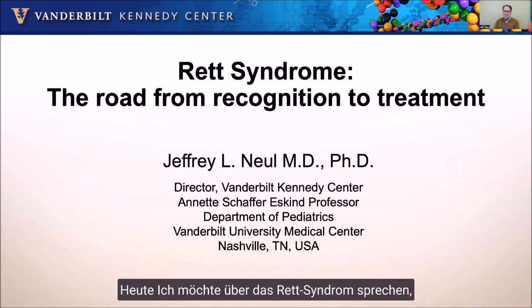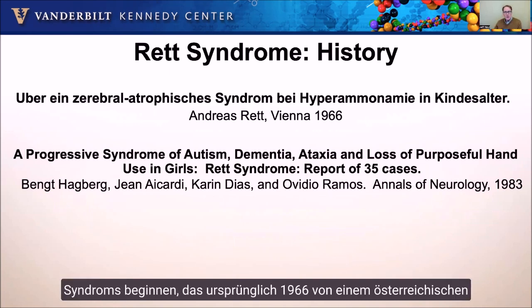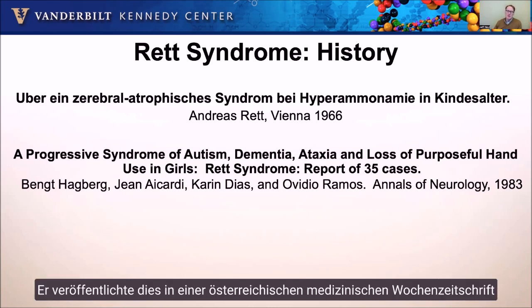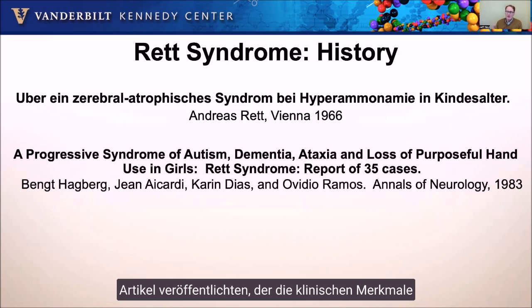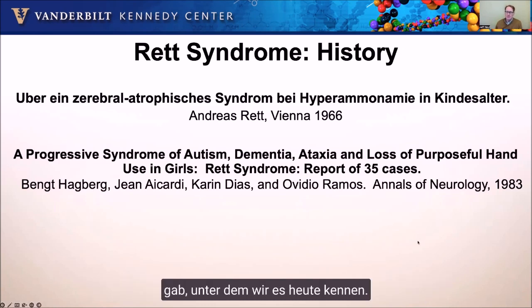Today, I'd like to talk about Rett syndrome, the road from recognition to treatment. I'd like to start with a brief history of Rett syndrome, which was originally described in 1966 by an Austrian pediatrician named Andreas Rett, who had observed a series of children in his office who had similar features. He published this in an Austrian weekly medical newsletter, but it wasn't really recognized widely until 1983 when Bengt Hagberg and colleagues published his paper, which identified and clarified the clinical features of Rett syndrome and gave it the eponym by which we know it today.